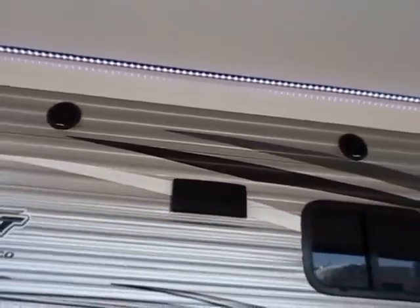Your stovetop hood does vent and exhaust outside. You'd be shocked how many trailers and fifth wheels do not do that.